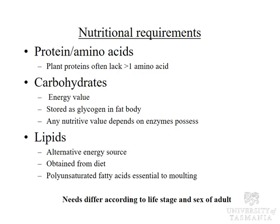I also said there that there are some differences between the sexes, and the general pattern is that female adult insects generally require protein to develop their eggs, if they don't come out with a full complement of eggs. Males aren't that interested in protein. They're obviously interested in mating, but in terms of food resources they want carbohydrates to move around and to provide some longevity. So they're looking for different things.